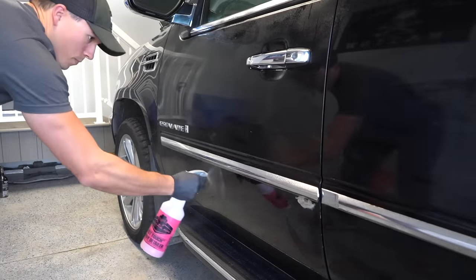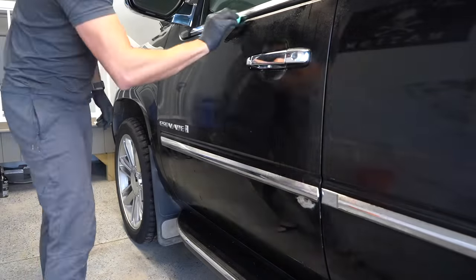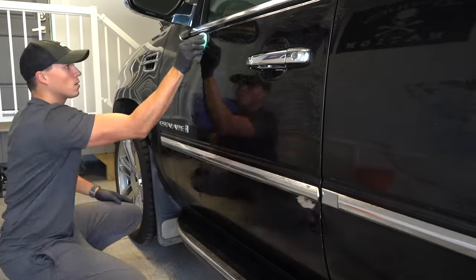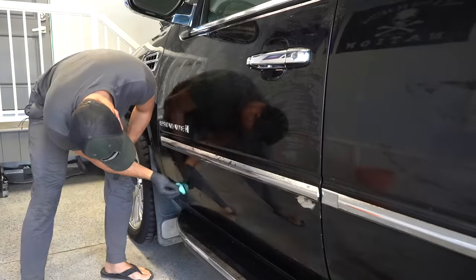What this basically does is it gets the paint perfectly clean and will allow for better bonding of a wax or sealant, as well as improved gloss and clarity, so it's going to look even better.